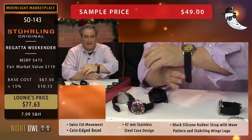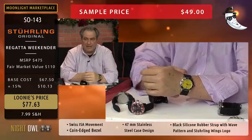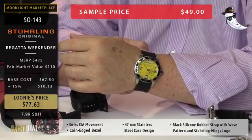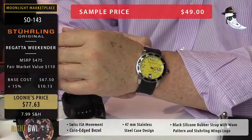See the fair market value at 110. So this must be out there for about maybe 99 bucks. You can find it, whether it's Amazon or somewhere else. You might find it for 99 or maybe even 89.